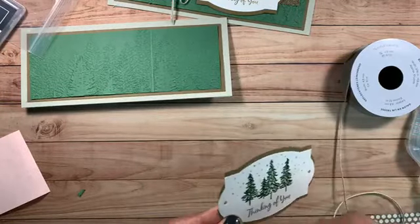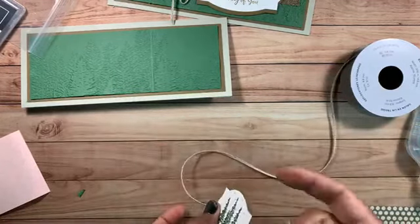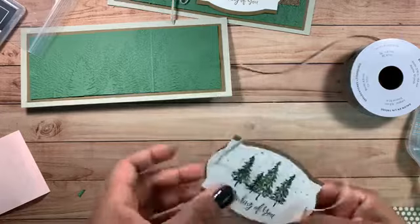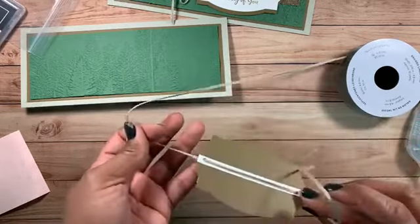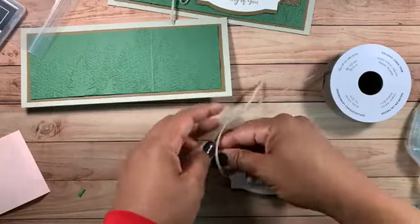And so what you want to do is I'm going to weave it through onto the left side first, okay? And then I'm going to bring it up this side. Okay, just like that. Okay, you see how I've done that? And then that's on the back. I'm going to pull it a little bit, and then I'm going to bring it back across the back and tie a knot.